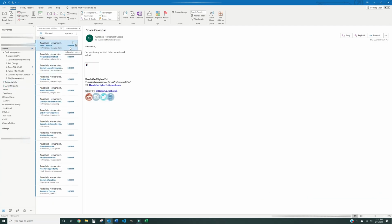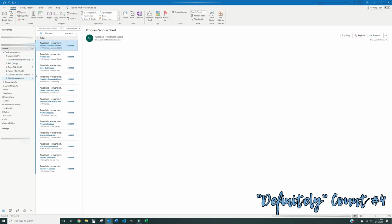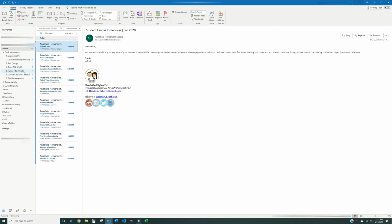Share calendar. Can you share your work calendar with me? This would definitely be a one-minute response. Attached is a copy of my program sign-in sheet. This is definitely something I would need to file. Just wanted to send this your way. One of your summer projects will be to develop the student leader in-service meeting agenda for fall 2020. Oh, so this is definitely something that's going to be in the near future.